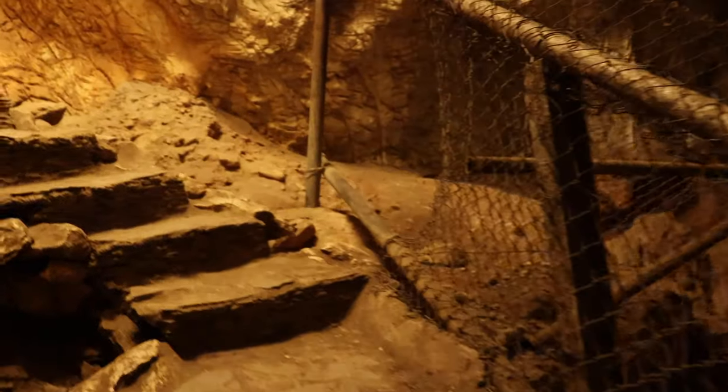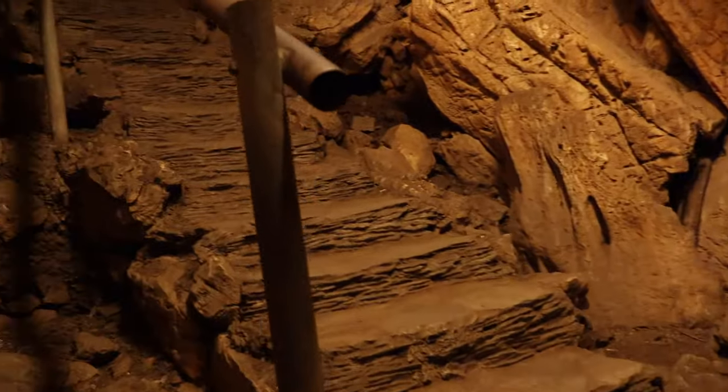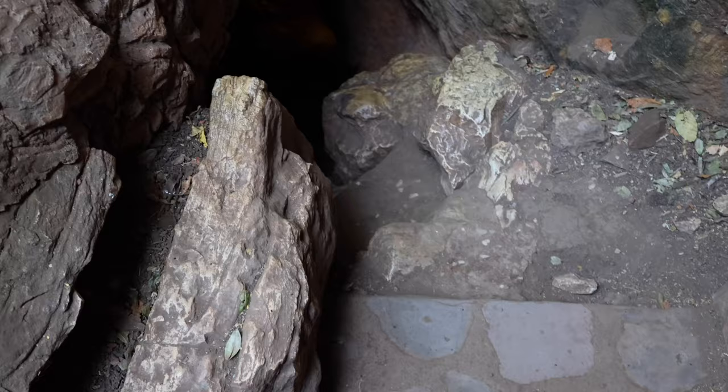It's funny, some of your steps actually sound hollow. So I'm not sure if there's caves under where we're walking, but it sounds like there is. And it's quite a steep climb out here.